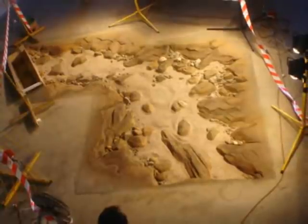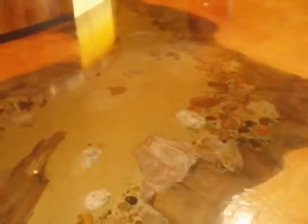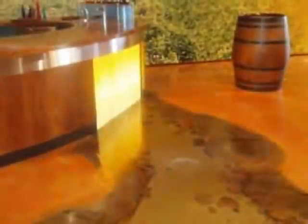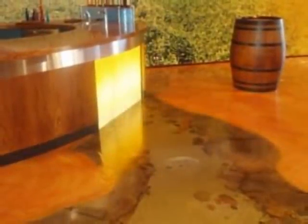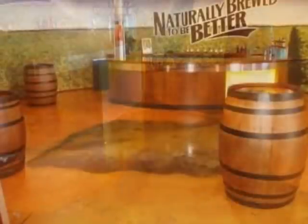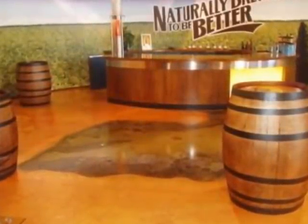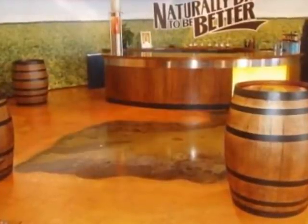So that's the aerial view of the floor. All done by hand, all done rough, and that's the finished product there with the epoxy. And around that, it's made to look like someone has spilled some beer on the floor, and it runs through the creek bed. And the creek is the main feature next to the bar, but the spilt beer look runs throughout the showroom and throughout the offices as well.